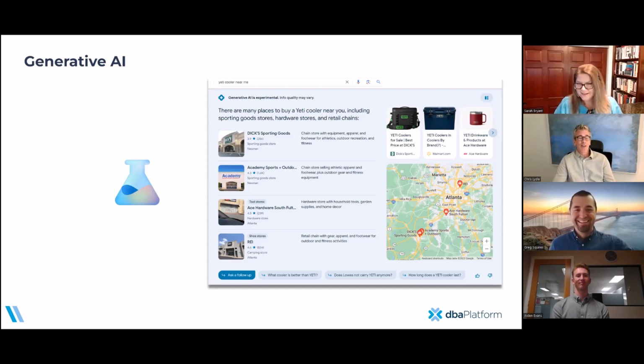Well, it's funny. One of my old colleagues on the Chrome team is actually running the Waymo group now. And so I need to hit him up and see how well he's doing. Apparently he's doing awfully well.